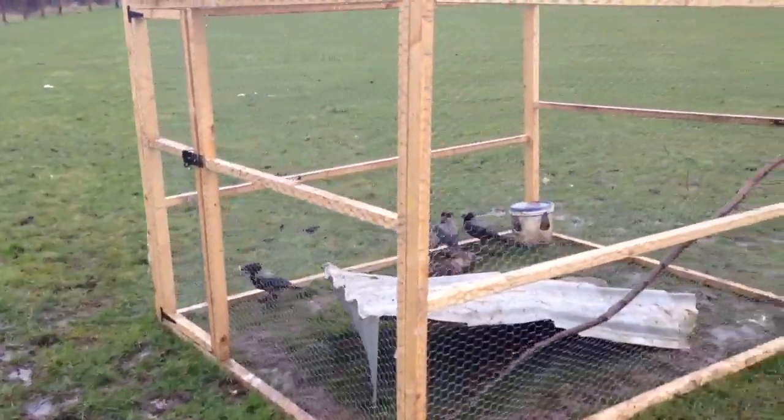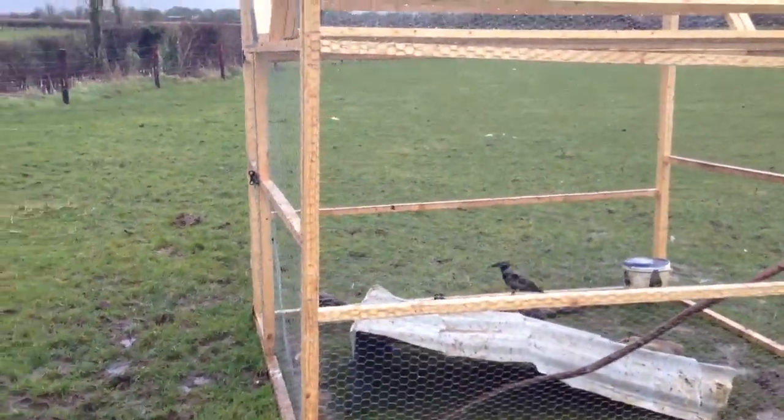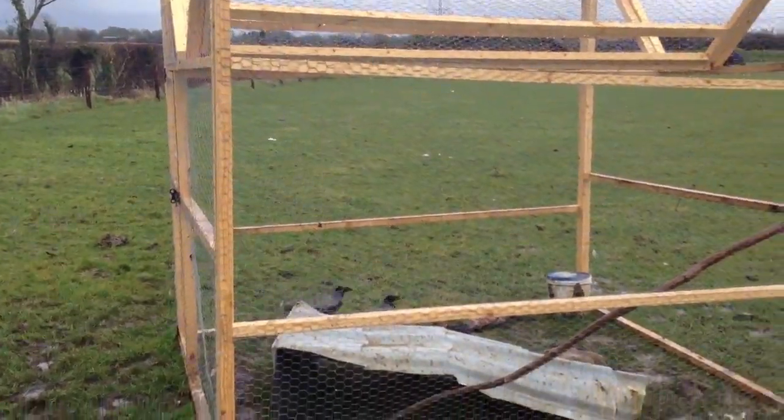It's probably the most effective way of catching grey crows and clearing them out in big numbers in areas. It'll also do the same for magpies and black crows.